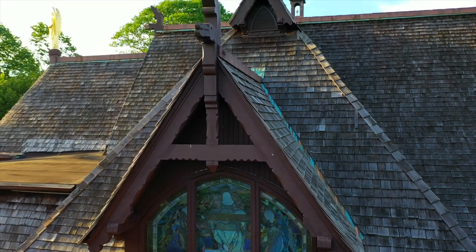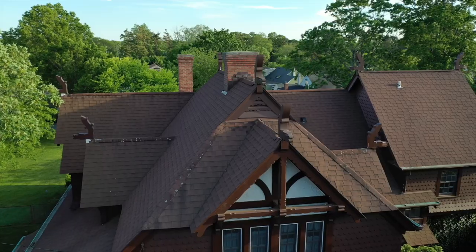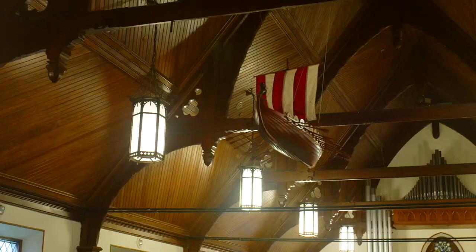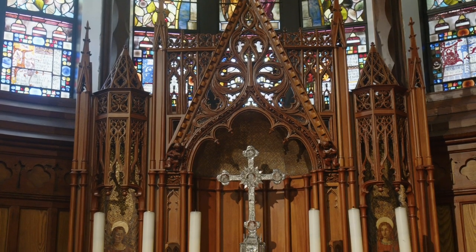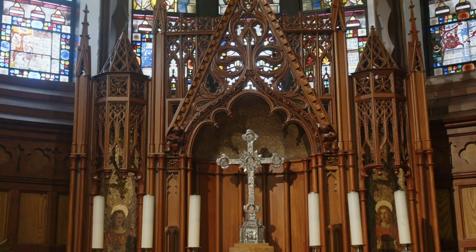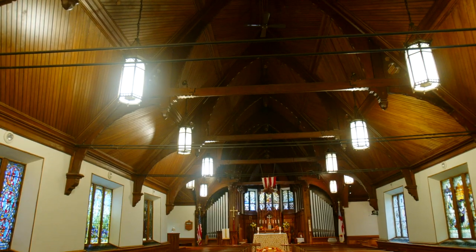Everything in the building has a touch of Norwegian. There's gargoyles on the roof. There's multi-roof planes. They've done wonderful scalloping on all the woodwork so it catches light and it doesn't look heavy. It looks very light. It's also kind of interesting that most of the wood is very humble.